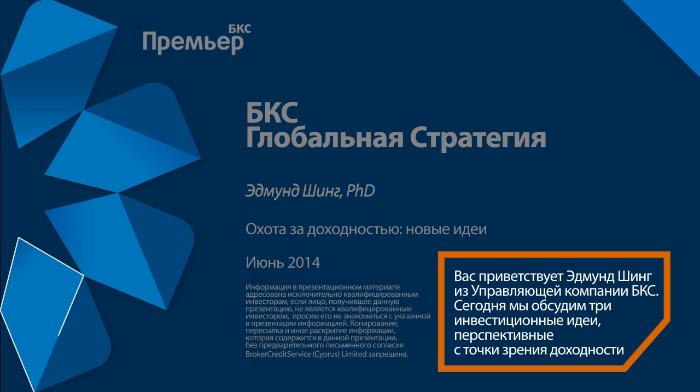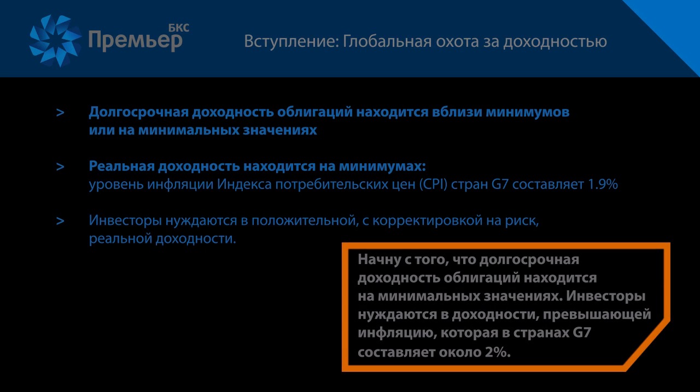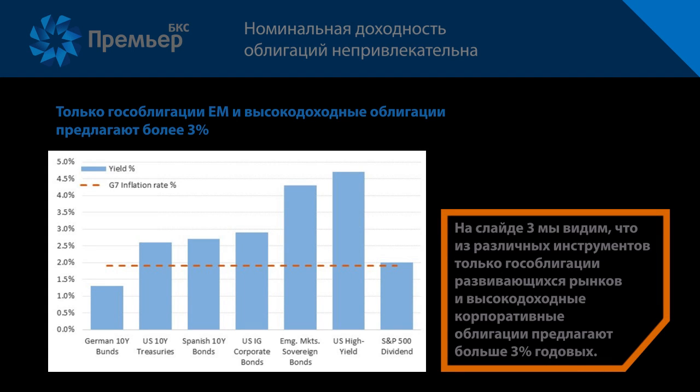Today we're going to discuss 3 ideas for yield. The first point is that long-term bond yields are near all-time lows, and yet investors want a yield that is above the current rate of inflation, which in the G7 nations is around 2%. Here on slide 3 we can see that of the various yield instruments, only emerging market sovereign bonds and US high-yield corporate bonds offer a yield well above 3%.